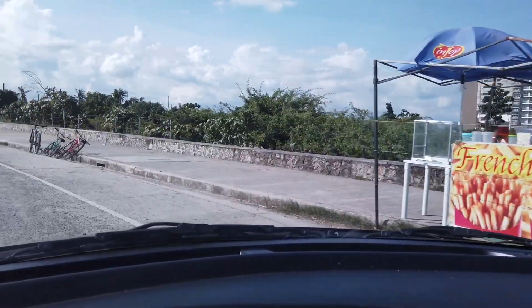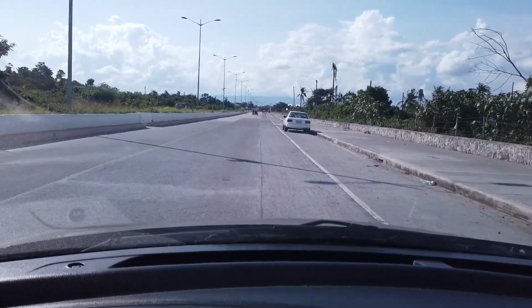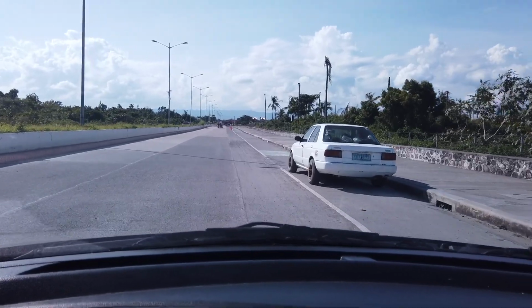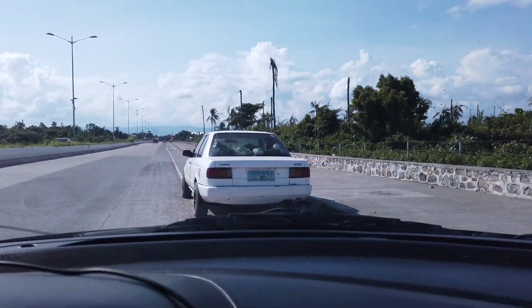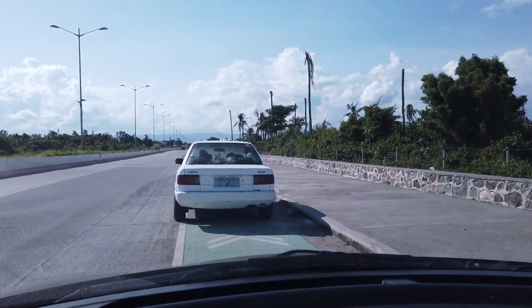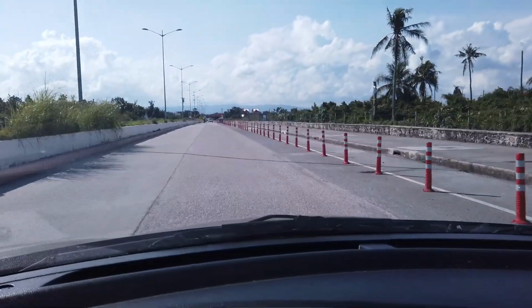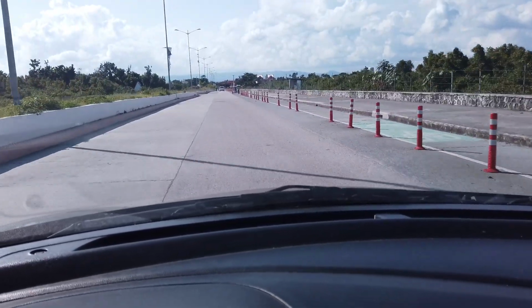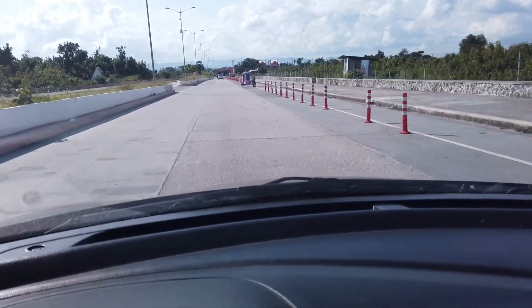So the tricycles that you see in front are the locals' transport around here to the suburbs, where they live. But the main ones that you take from Cebu City to go to these areas, Basak and all that, is now by bus, because only a few jeepneys are left. So that's the Mactan Town Center on the left side.